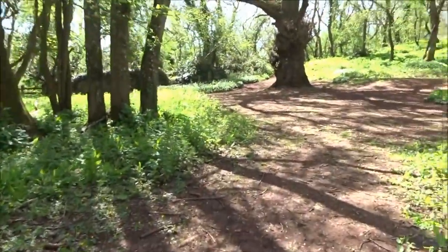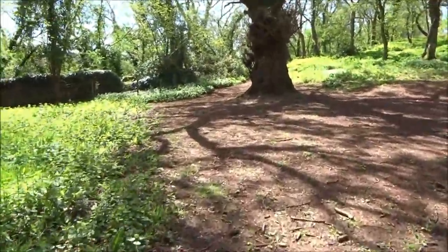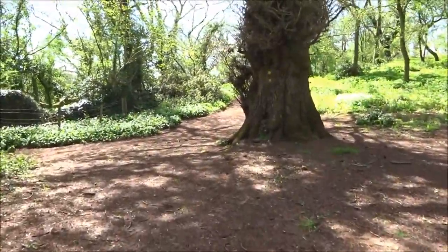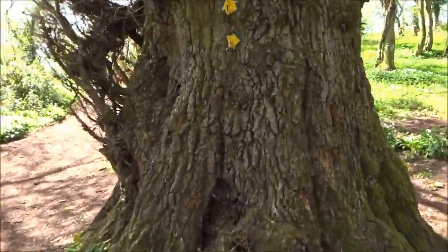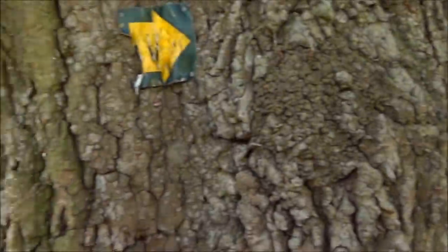I mean, there are actually... Oh, that's naughty, isn't it? Somebody's put some signs actually on the tree. Let's hope they haven't nailed them in. Yeah, they've put little tacks in there. Look, that's damaging. I shouldn't do that.